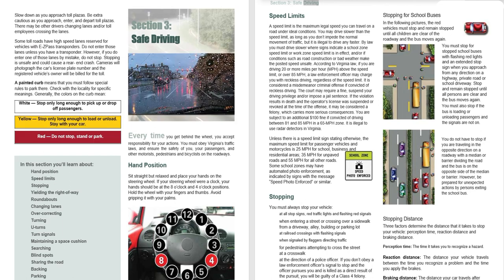Section 3, Safe Driving. Speed Limits. A speed limit is the maximum legal speed you can travel on a road under ideal conditions. You may drive slower than the speed limit, as long as you don't impede the normal movement of traffic, but it is illegal to drive any faster. By law, you must drive slower where signs indicate a school zone speed limit or work zone speed limit is in effect, and/or if conditions such as road construction or bad weather make the posted speed unsafe.